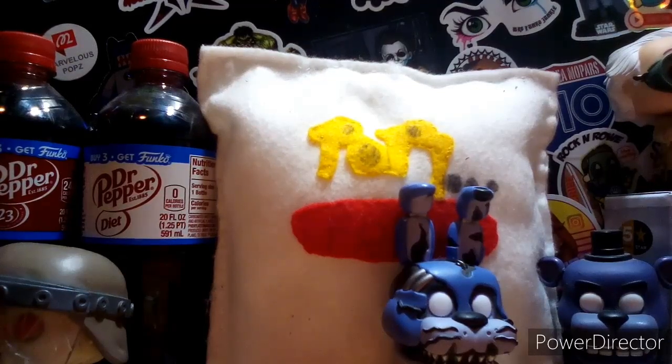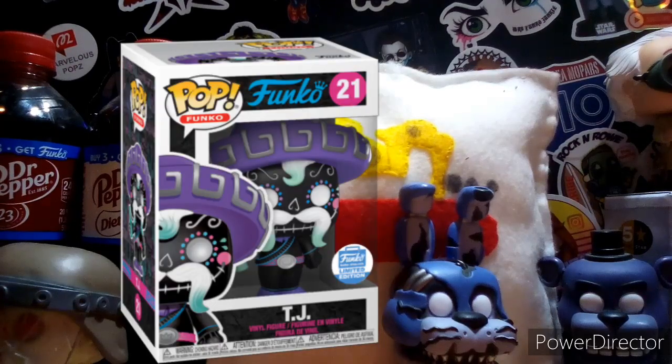So TJ is a pretty cool pop. I do not have the original one. I missed out on that. That sold out in like an hour, and same with this one. This also sold out in an hour too. So this is probably gonna go up in value, just like how the other one did. What do you even call him? He's gonna probably jump up in value, like how the Oodles did.